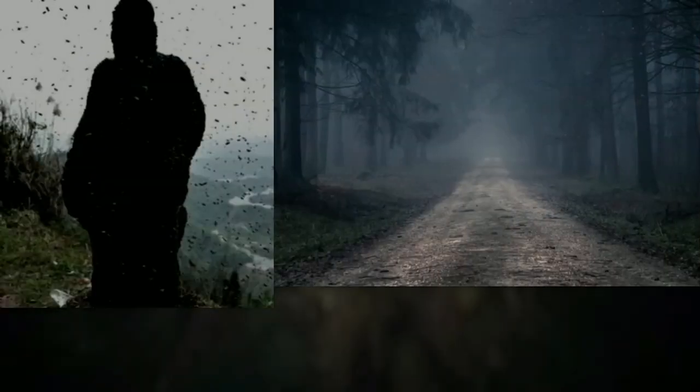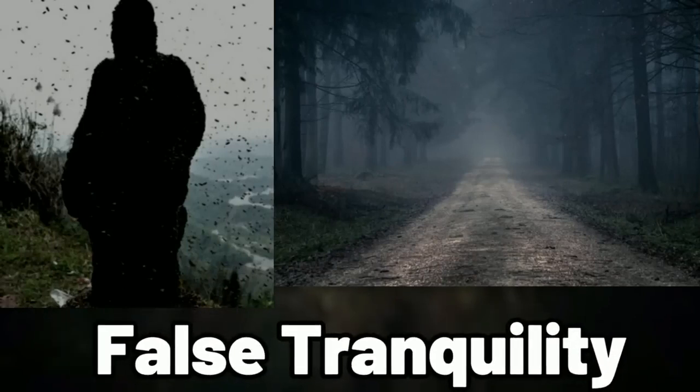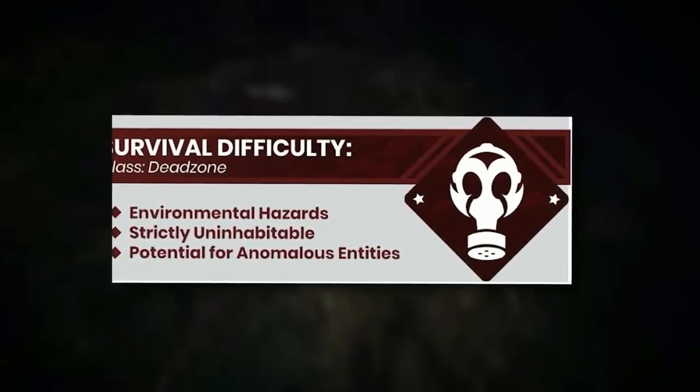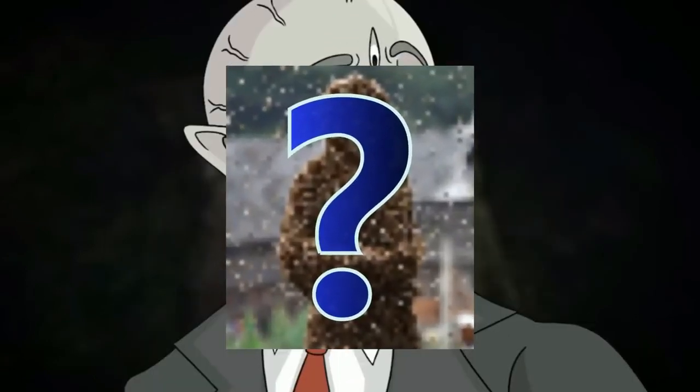First up for the video is called Level 981, or False Tranquility. Level 981 is classified as a Class Dead Zone because of a bunch of environmental dangers and an anomalous, powerful entity that lives here that I'll talk about in a second.